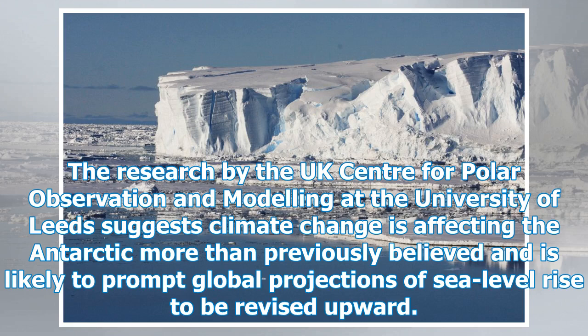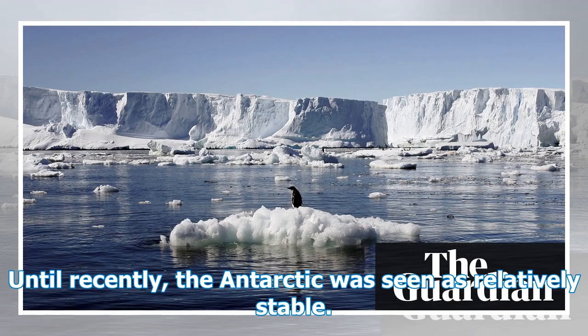The research by the UK Centre for Polar Observation and Modelling at the University of Leeds suggests climate change is affecting the Antarctic more than previously believed and is likely to prompt global projections of sea level rise to be revised upward. Until recently, the Antarctic was seen as relatively stable.